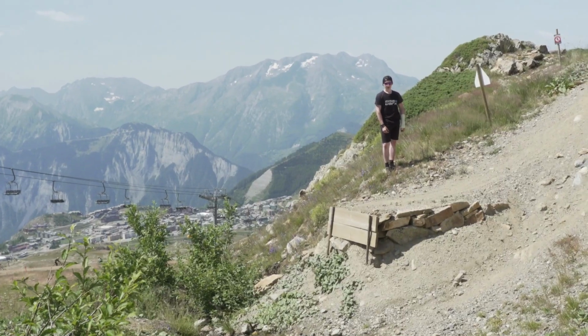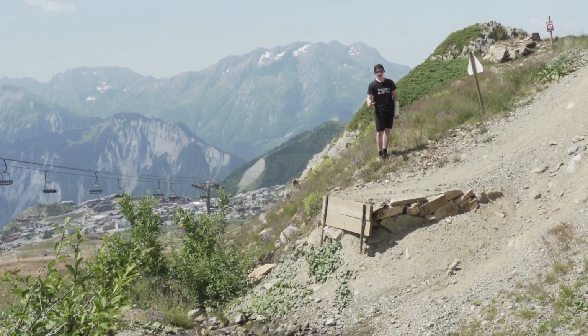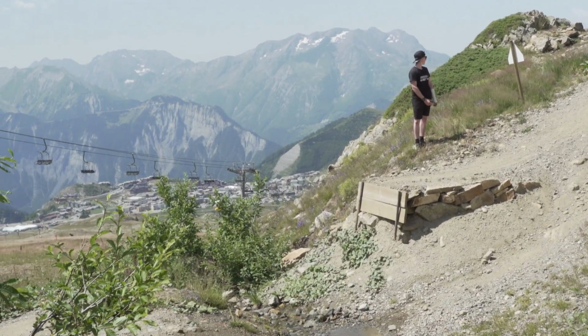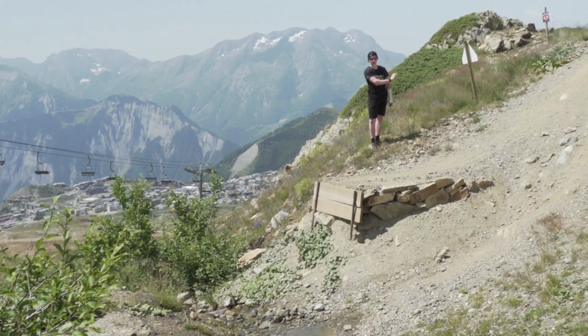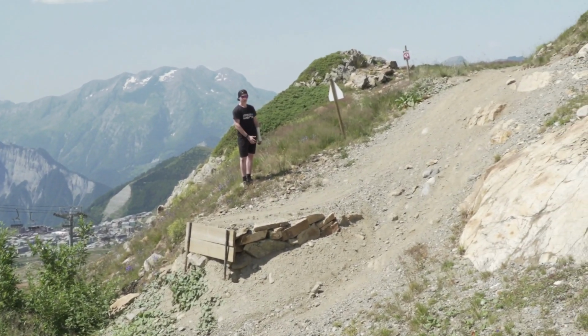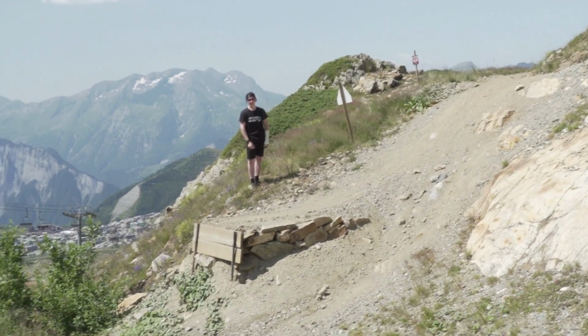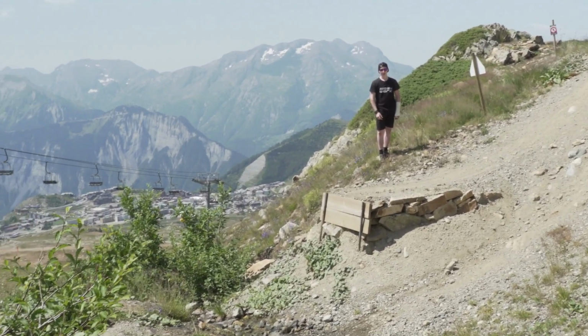So we're near the end of the track here. We've found a proper purpose-built gap jump. Not a big gap, but a river running through the bottom. Awkward corner into it, off camber, loose gravel. So the riders are coming in very quick for this. Everyone seems to be doing it fine. The boys are out riding now. Let's see how they're getting on.